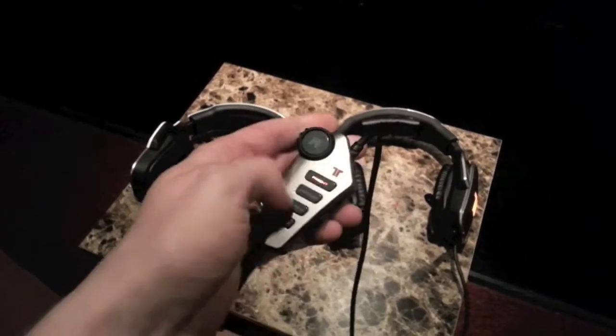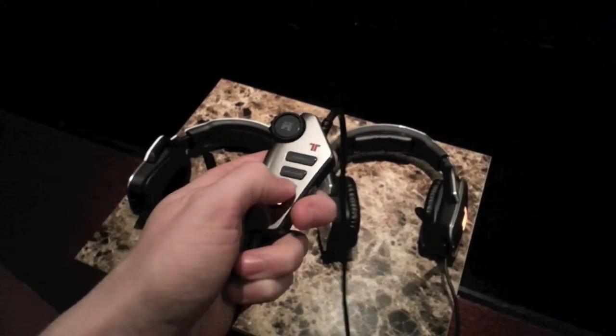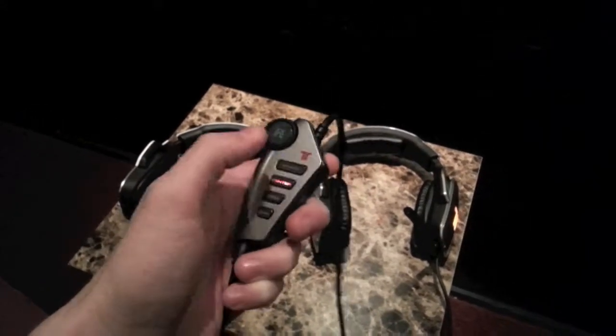I like to keep mine up. But anyway, that's how all that works. You click it, mess with it. There's like 4 or 5 different volumes for each one. This is kind of handy. It's kind of neat how this works.